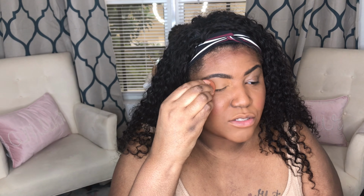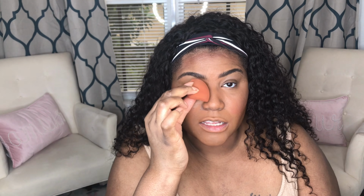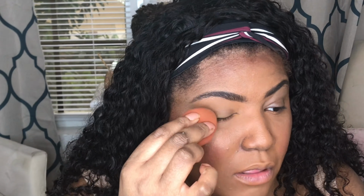I know you guys are thinking, wait, where's the eyeshadow? Okay, so with my everyday makeup look, I do not wear eyeshadow. I'll take my translucent powder on my beauty blender, dab it, and I put that on my eyelid, because this translucent powder is almost the color of my skin tone. So I just put it on there. So now we're gonna move on to the next step, and the next step is the wing.